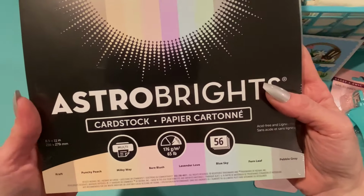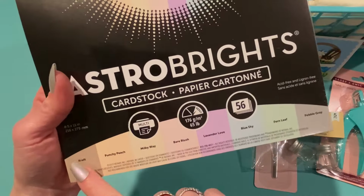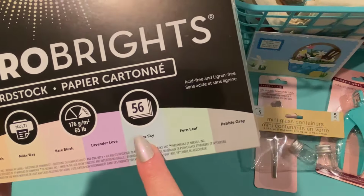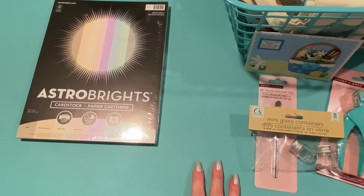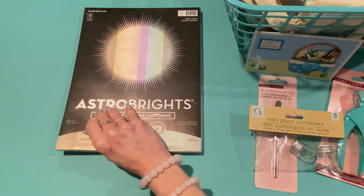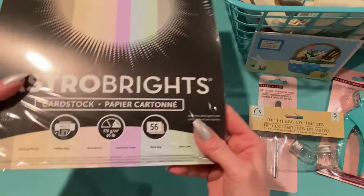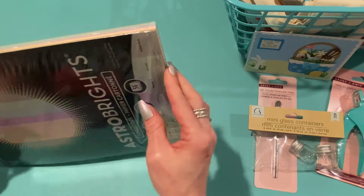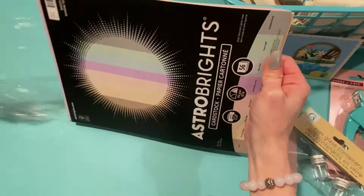So I picked it up, and this one comes with, let's see, it's 65 pound paper, and it comes with these colors: Craft, Punchy Peach, Milky Way, Bare Blush, Lavender Love, Blue Sky, Fern Leaf, and Pebble Gray. Let's open this and we'll take a look at it. Just grab my little scissors to open a little slit here. I don't know if it's new or what. Maybe there's a year on it actually, 2023. So I guess it's kind of new. So actually, I'll just take the whole thing out. Why not, right?